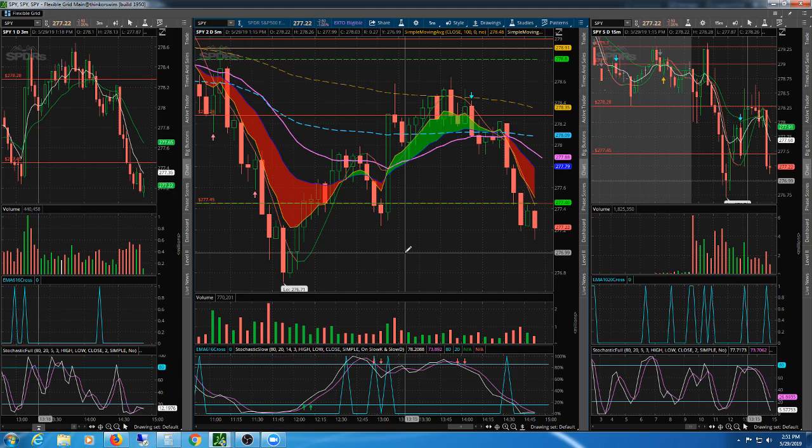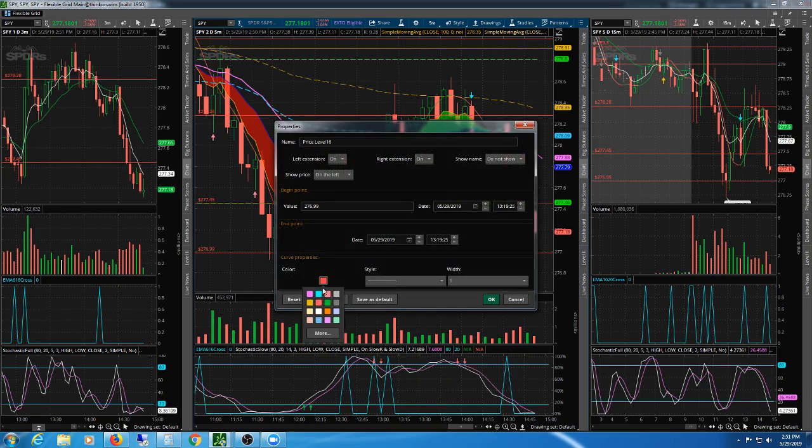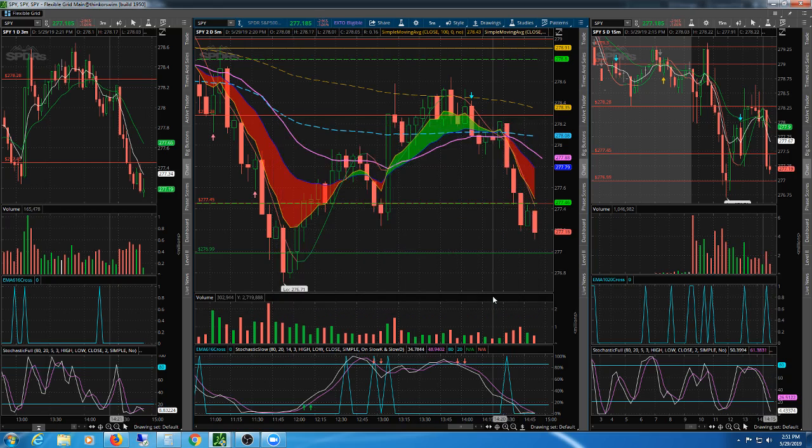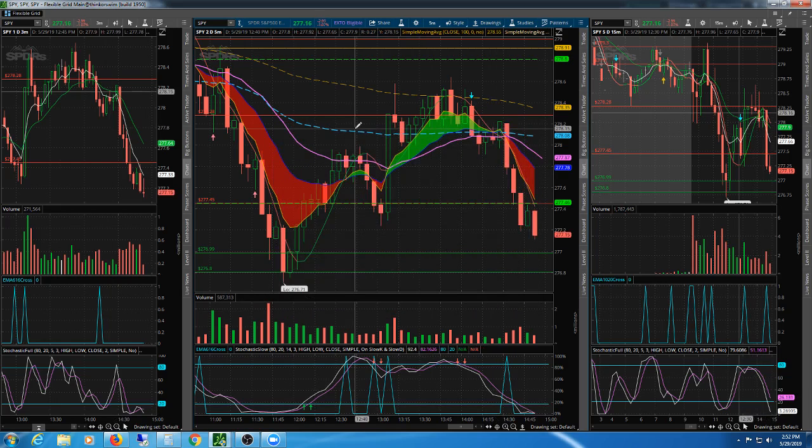So much for the short video, huh? So my first target would be right here. I'll make this a green line. And my second target right here, I'll make this a green line also. So this would be a true paper trade. I have a paper trade account that I use, but let's just call this a true paper trade. My entry was 175.